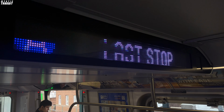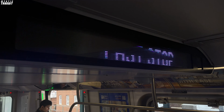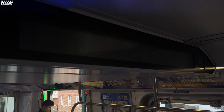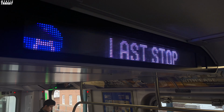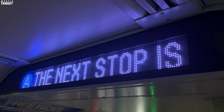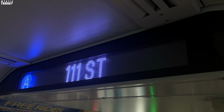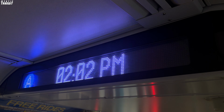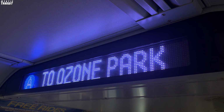Anyway, talking about the overhead screens, I dislike them. The LEDs are very hard on the eyes, and the text is way too big that some full words can't even fit on the display. This should be an easy fix though. Change the LEDs to a warmer color like yellow or orange, but definitely not blue. And also for the words, make them smaller.